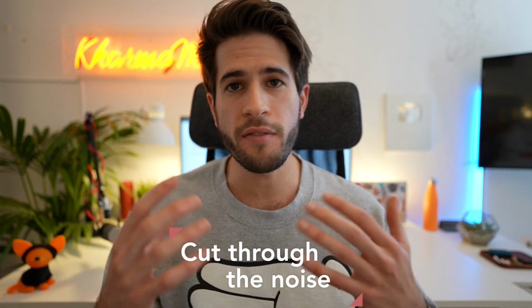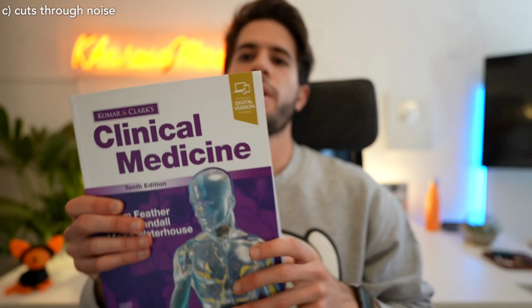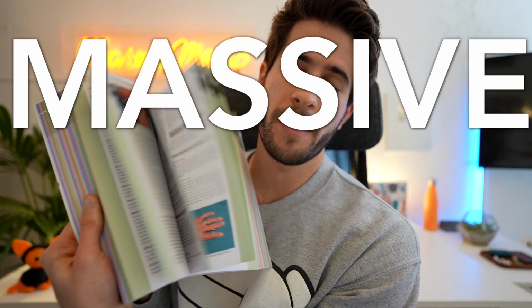The third thing is that past paper questions or question banks really help you cut through the noise of all the information that exists in medicine. For example, this is a book that's probably quite common within medical circles. It's called Clinical Medicine by Kumar and Clark. This is the big version. It is absolutely massive and huge.